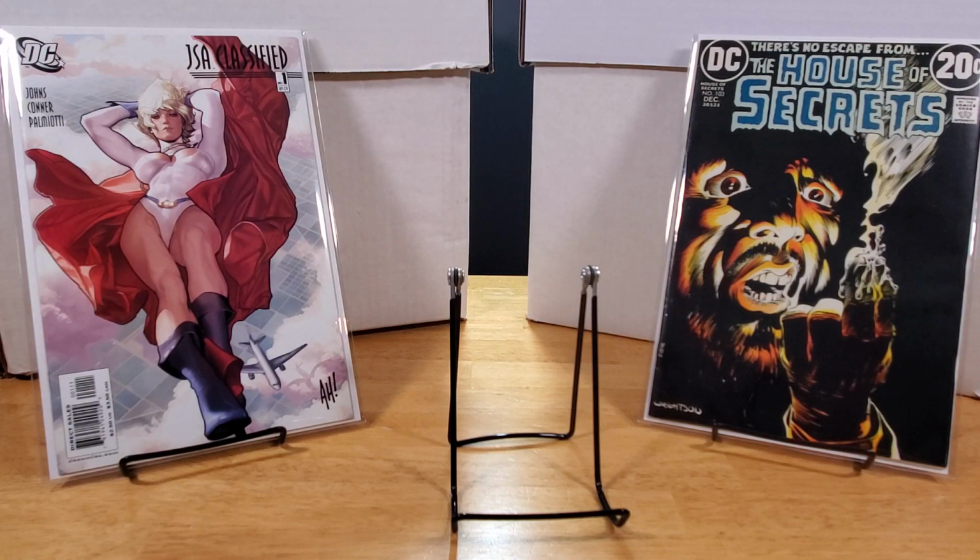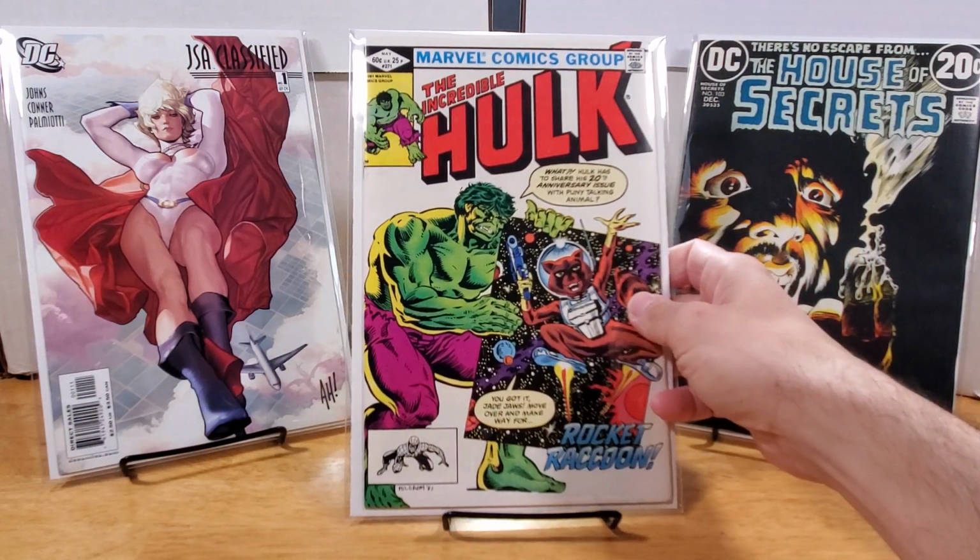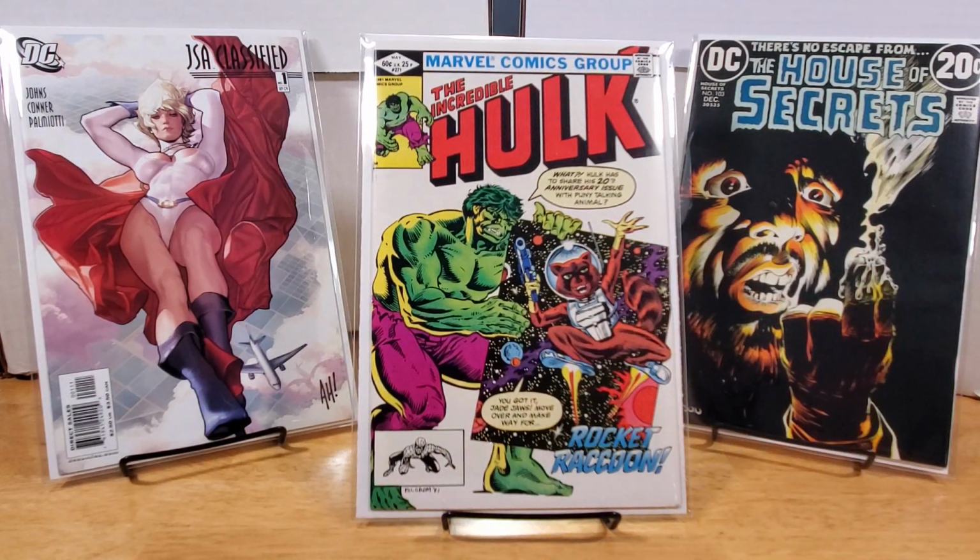I have another copy of this. We got Hulk 271, first appearance of Rocket Raccoon. This was like $110, I think, with the shipping, but it's probably high VF range. Again, an auction, not a weekend early morning, but it was a midday on like a Tuesday.